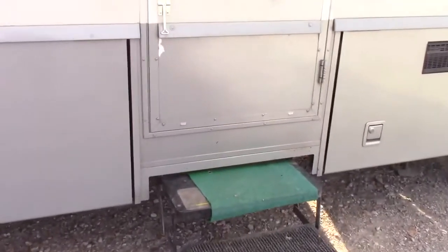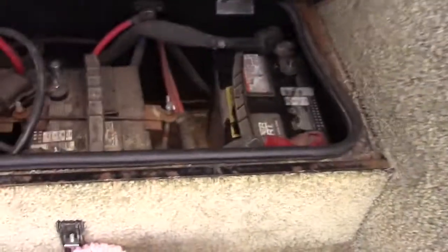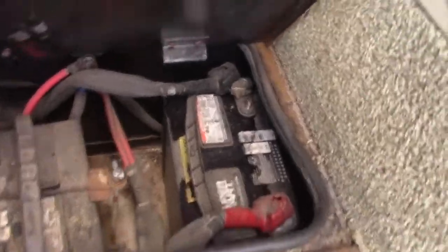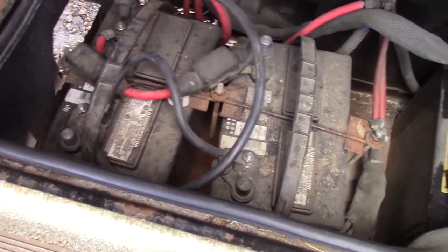So we have the power cord, we have the generator. What else do we have for power? Batteries. Our batteries are actually, believe it or not, under our stair. Oh, I gotta move the little treasure box here. Under our step. So here we have 3 different batteries. This one is our car battery, and these 2 are our house batteries.